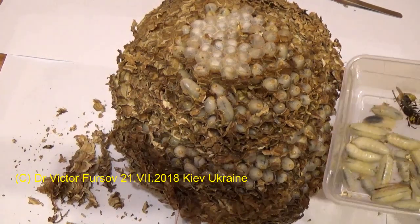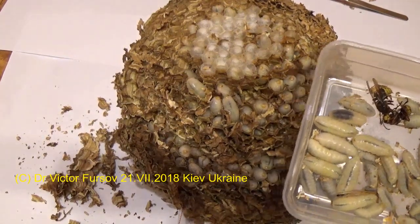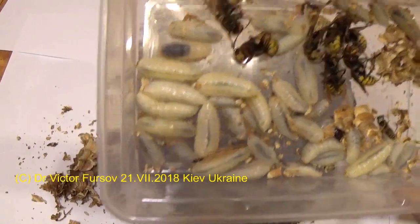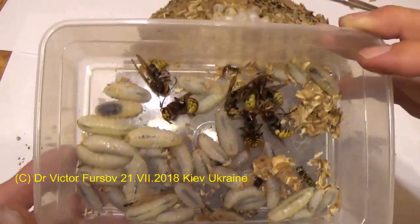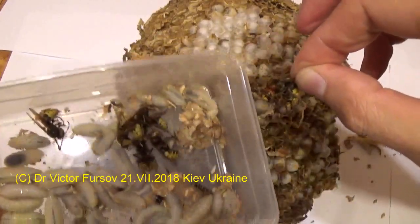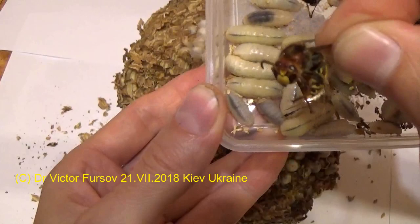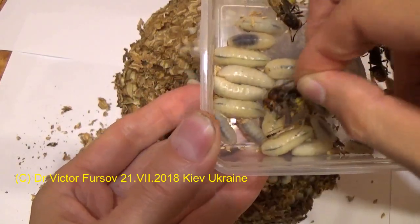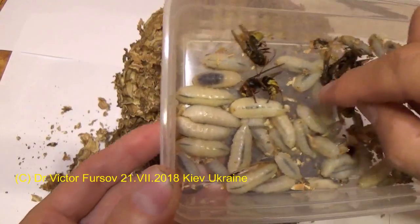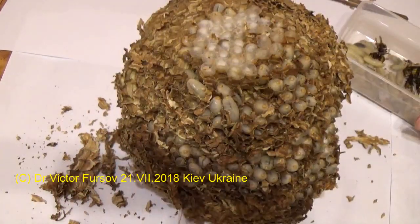And so some larvae fell down out of this nest. I will show you them a little bit later, or just even briefly now. So you see all these hornets were dead. Come here, like this. They're dead. I will show under the magnification, and they're just smaller than a larva. Larva is bigger than an adult, but I will show you it later.